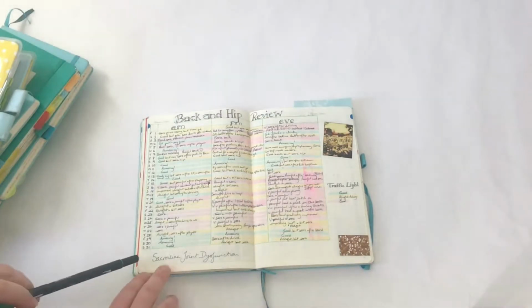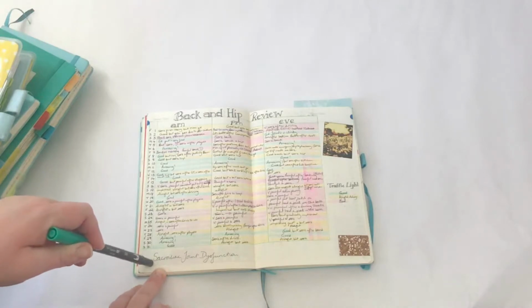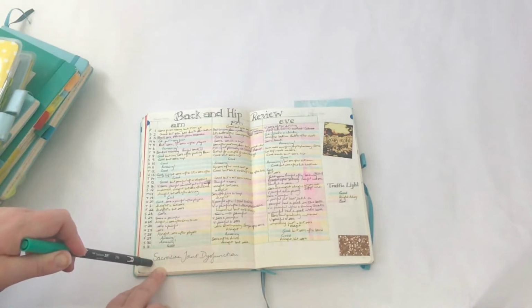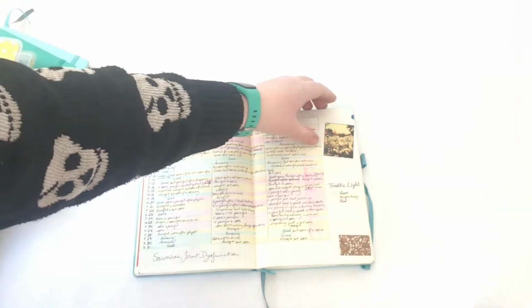That's what I've gotten wrong with my back. I can't remember why I wrote it down there. Probably to remind me what it was, and also because I can't pronounce it. So it's sacroiliac joint dysfunction, or SJD, as I prefer to call it, because then it doesn't show my hideous pronunciation.